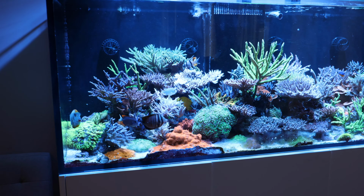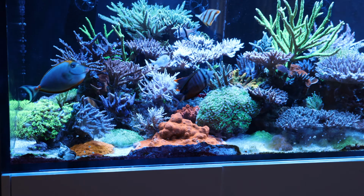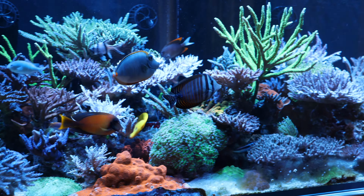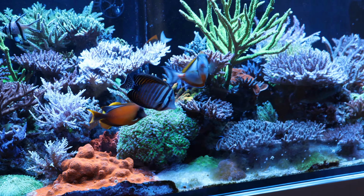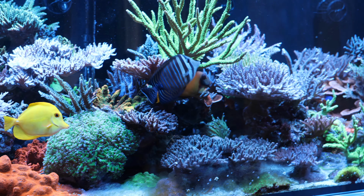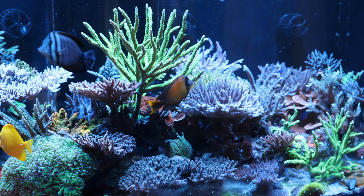So we've got one of my favorite inhabitants, which is the blonde Naso, and right next to him this is the mimic tang. It's been bright yellow in the beginning and now it's changing its color. I still like it a lot.